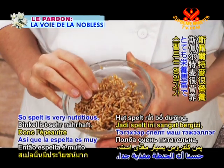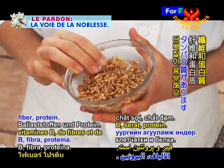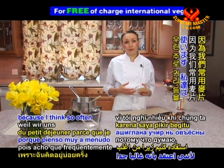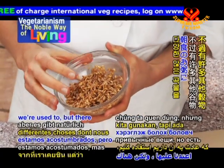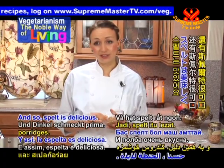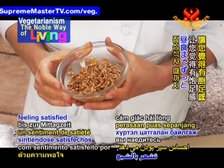Spelt is very nutritious, very easy to digest, has a lot of the B vitamins, fiber, protein, and I'm using it today as a morning porridge because I think so often we can use the oatmeal and different things that we're used to, but there's so many other grains that can be used for breakfast porridges, and so spelt is delicious. It's chewy and very filling and will leave you feeling satisfied all the way to lunch.